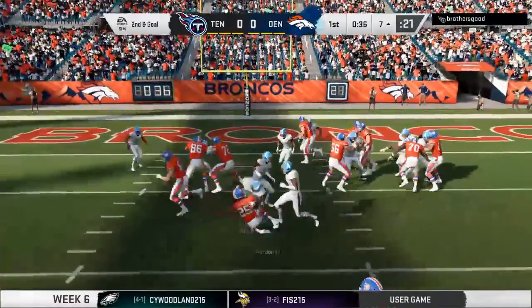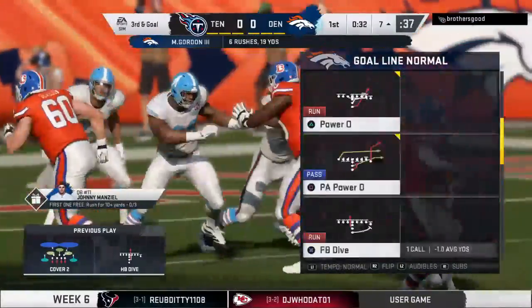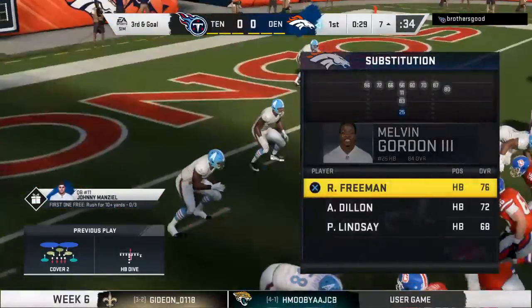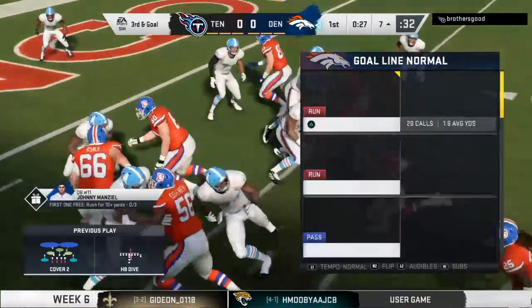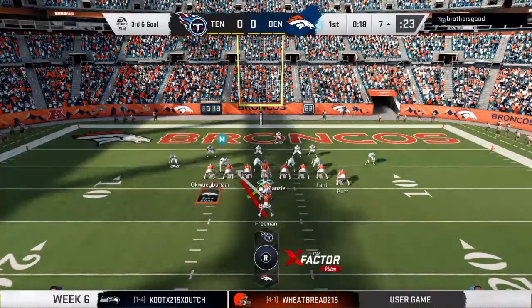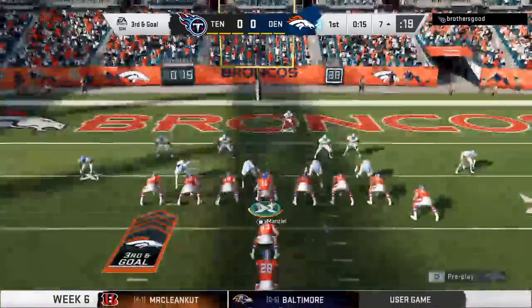This is Gordon. Looking for a seam, but finding none. He'll get back to the line of scrimmage, and that's it. Call it no gain that time, and now it's 3rd and goal. This will be play number 8 on the drive. It's 3rd and goal. Watch the boot, watch the boot.